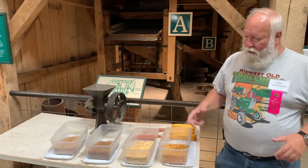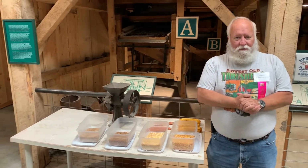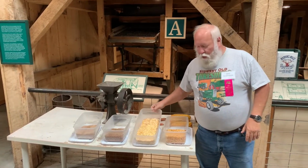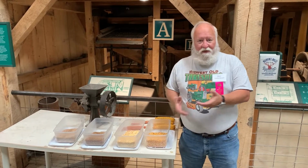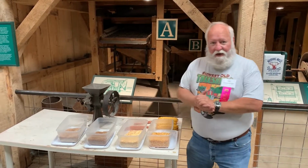Now, the flour you use for breads, things like that. The corn was also used to feed chicken. It was made for cornbread muffins, things like that. So the mill does a lot of different things.